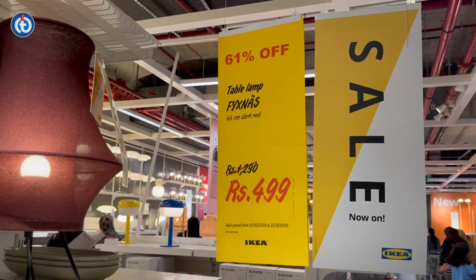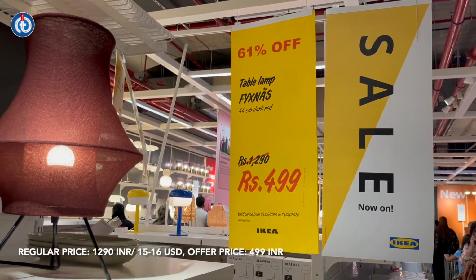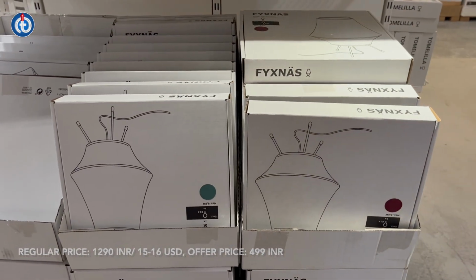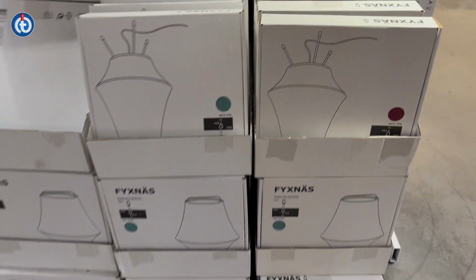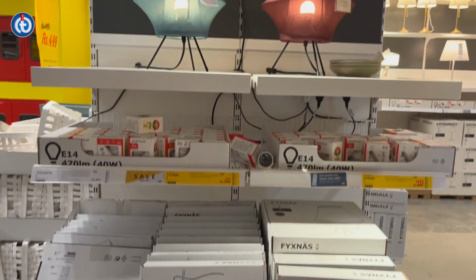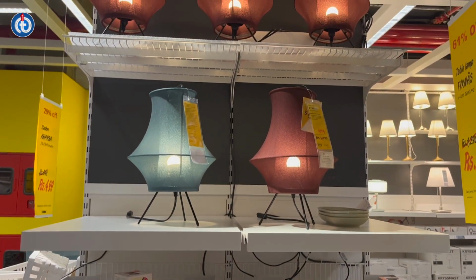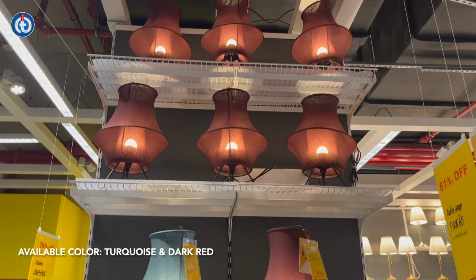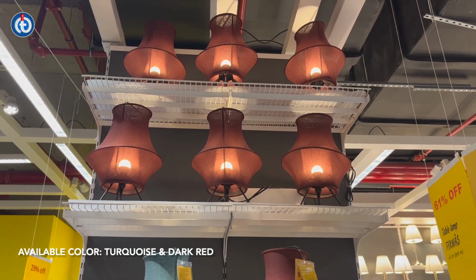The regular price of this product is around 1290 in INR, which comes to 15 to 16 USD. When I was shooting this video, the offer price was around 499 in INR. And the product comes in two colors, one is turquoise and another is dark red.